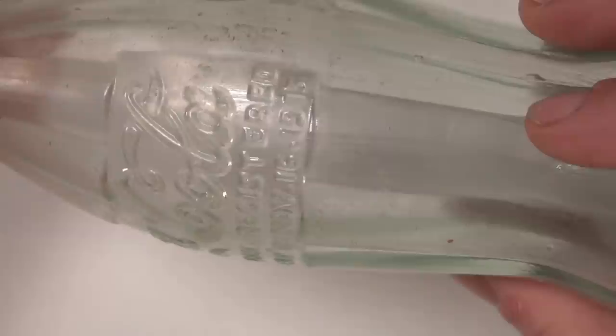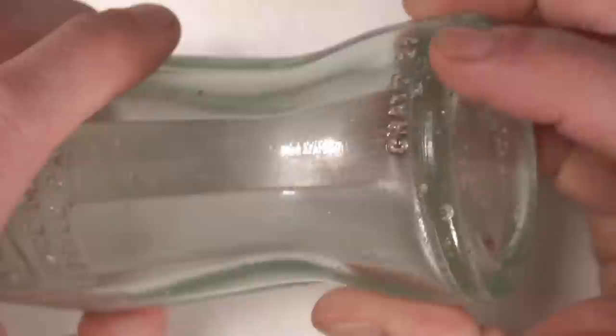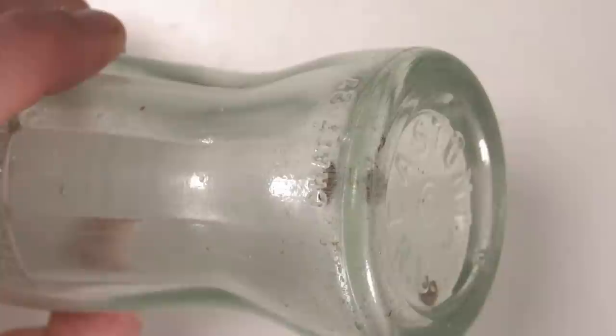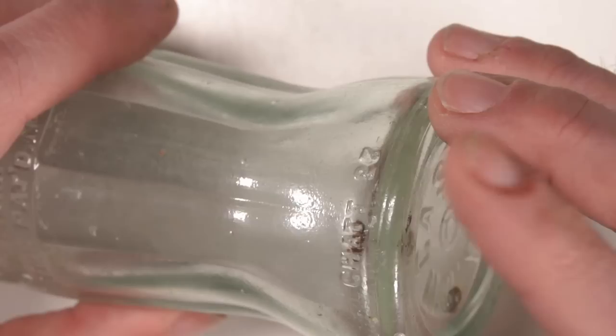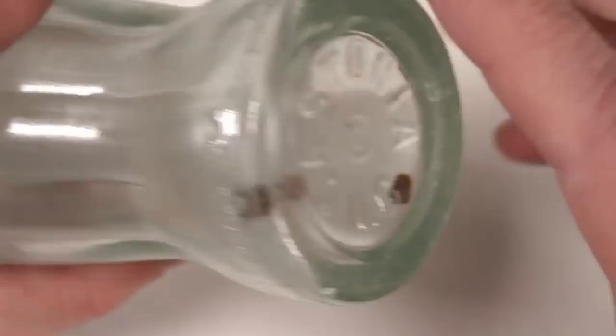Now, one more thing to look for. On the heel of the bottle here, there is some text. This is helpful for you to determine when it was made. It has a CHATT for Chattanooga Glass Company, and then it has the number 27. That 27 will date this bottle till 1927. It doesn't necessarily have to be here. Sometimes it's here in this area. Sometimes there's little numbers written in certain other areas on the bottle as well.